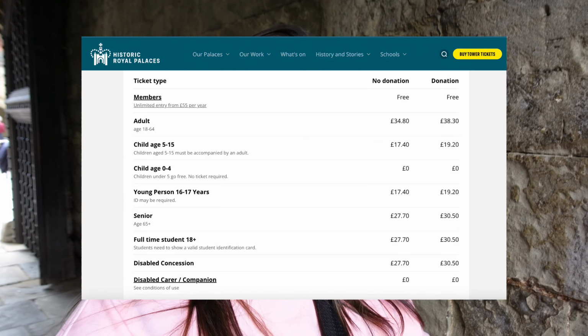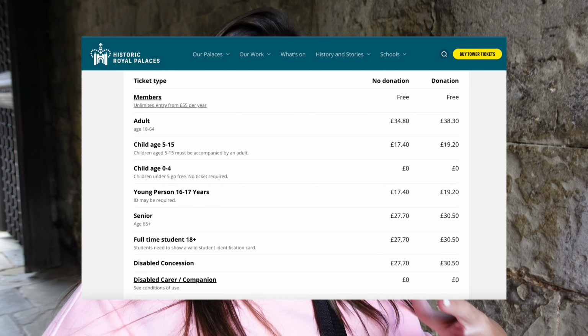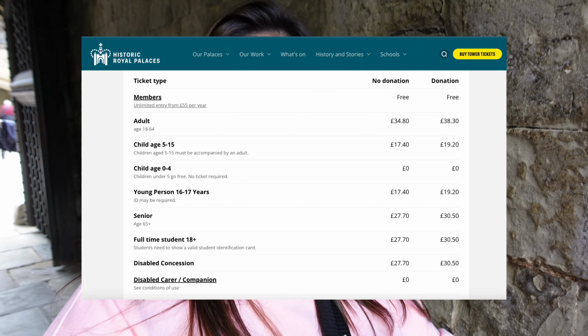But I do get a discounted price as having a disability, and then the person that I'm with can get in for free. They call it a disability or disabled carer ticket, and that is free. So definitely something to keep in mind when you're planning out your trip, cost-wise, but also something just to keep in mind planning so you can get this ticket in advance.